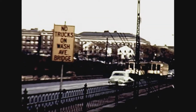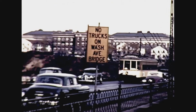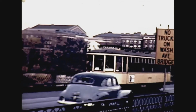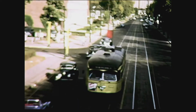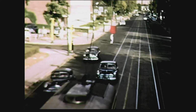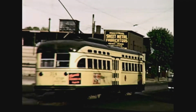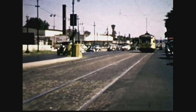You'll notice the sign, "No trucks on the bridge." And you can see the automobiles passing the slower streetcar. Here's a view looking east from one of the Kaufman Union footbridges at the intersection of Washington and Church Street. This is east of Oak and Washington, where the interurban crossed the Oak-Harriet line, the center for automobile dealerships.